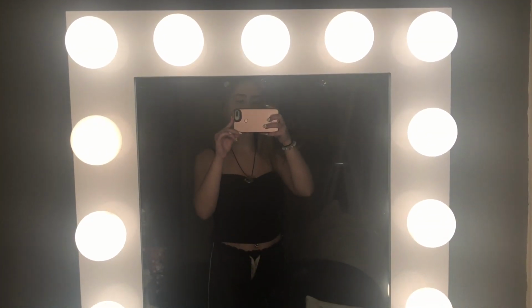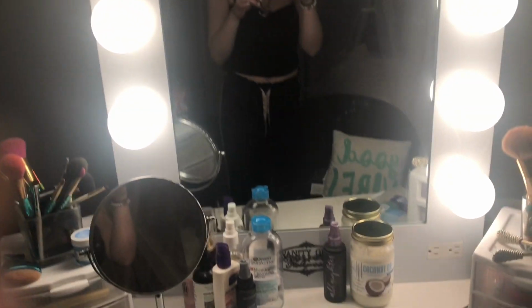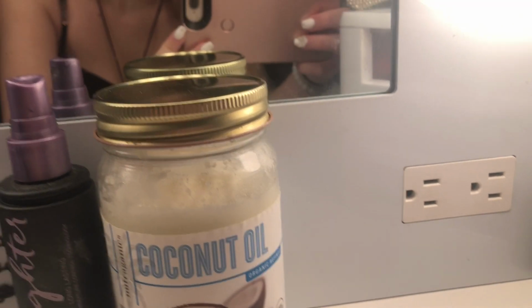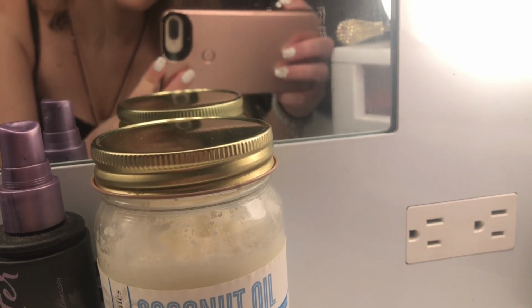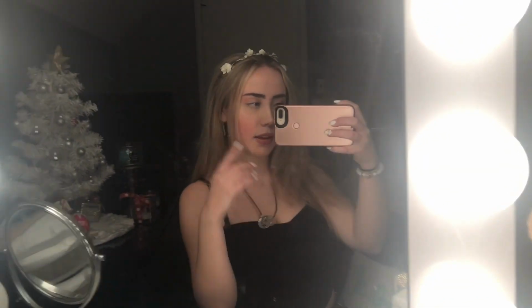I love this vanity. It was like my favorite, one of my best investments ever, because I use it every day, and it makes me feel like I am getting ready for Hollywood. And it also comes with outlets, which I find very useful if I'm straightening my hair or I want to charge my phone. So yeah, I love it. This is me, and I'm wearing flowers in my hair because I felt like it.